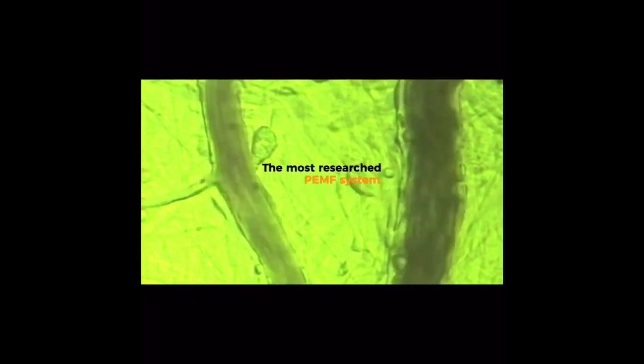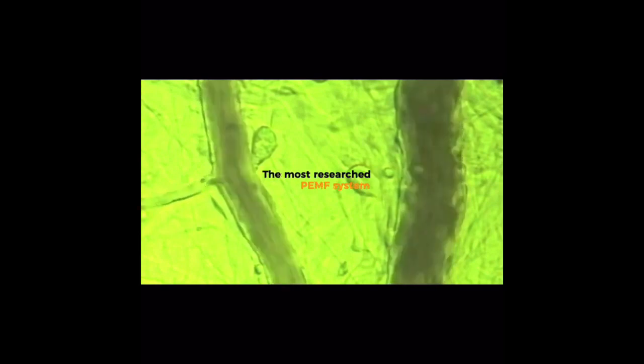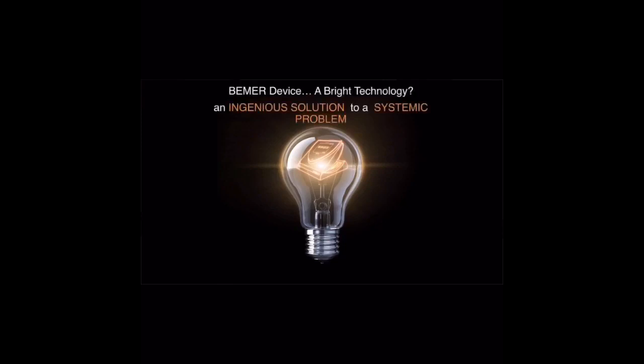Simply put, Bemer is the most researched PEMF system on the market today. And while Bemer does use a PEMF as a carrier wave for delivering its patented waveform or signal, the field itself is not the sole substance that elicits the complex physiological effects. In fact, Bemer chose to use a PEMF because of its deep penetrance and overall safety. Bemer is a bright technology, an ingenious solution to a systemic problem.